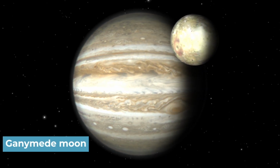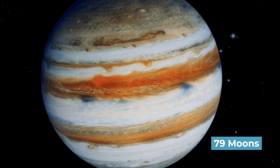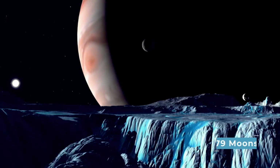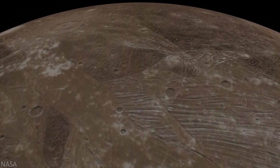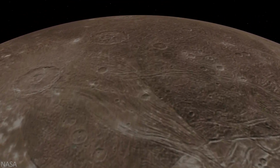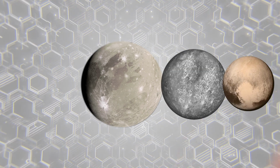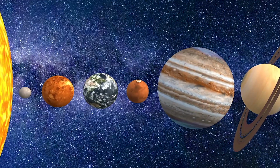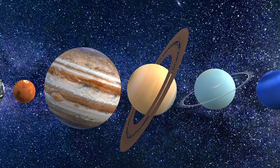Currently, scientists know Jupiter has at least 79 moons. While many people have likely never heard of it before, Jupiter's Ganymede moon is not only Jupiter's largest moon, but also the largest moon in our entire solar system. For comparison, Ganymede is larger than Mercury, Pluto, and even 2/3 the size of Mars. If it were orbiting the sun, it would most definitely be classified as a planet given its sheer size.